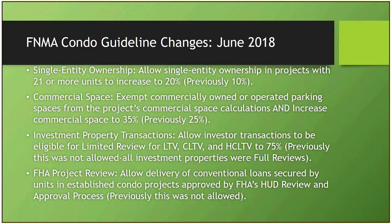Fannie Mae previously only allowed 10%. So if I'm buying condo units in this project, I can only own 10% of them myself. If I own 15%, then it wasn't eligible. Fannie Mae went ahead and increased that to 20%. So that opens up doors.